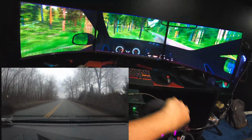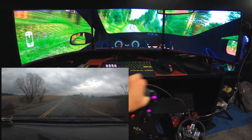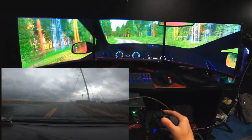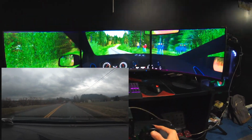What is mind-blowing is that when you play with regular cars like a Ford Focus, which my brother has in real life, it feels very similar to driving the actual vehicle. It's so strange how you can feel the weight of the vehicle, especially in the back, which is something I wasn't expecting. It does a phenomenal job at that.